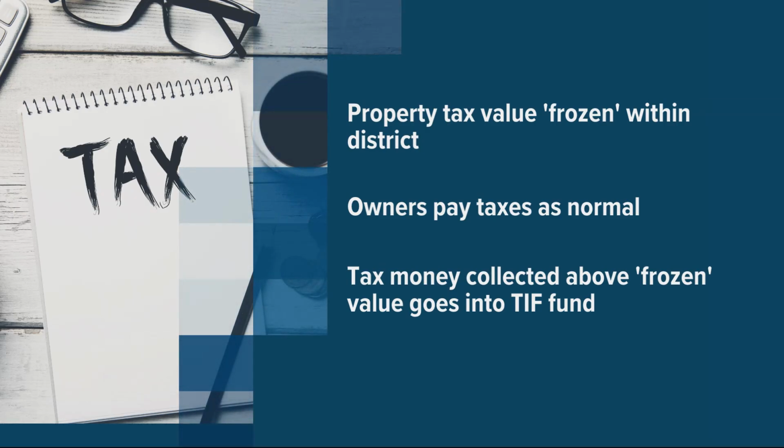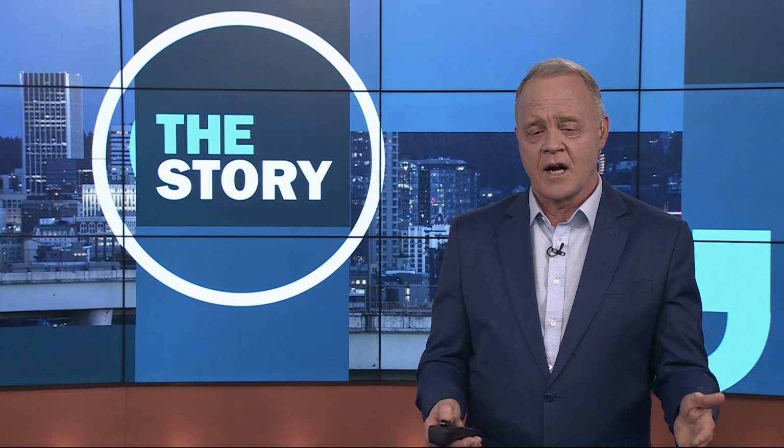The new amount of tax money paid above that frozen value, it's called an increment. Well, that money goes into a separate fund, the TIF fund. So if you live in a TIF district and you pay, for example, $4,000 a year for your property taxes, the next year it goes up by $100, you'd pay $4,100, and that extra $100 goes into that TIF fund. That $100 is managed by Prosper Portland and the Portland Housing Bureau for new projects.